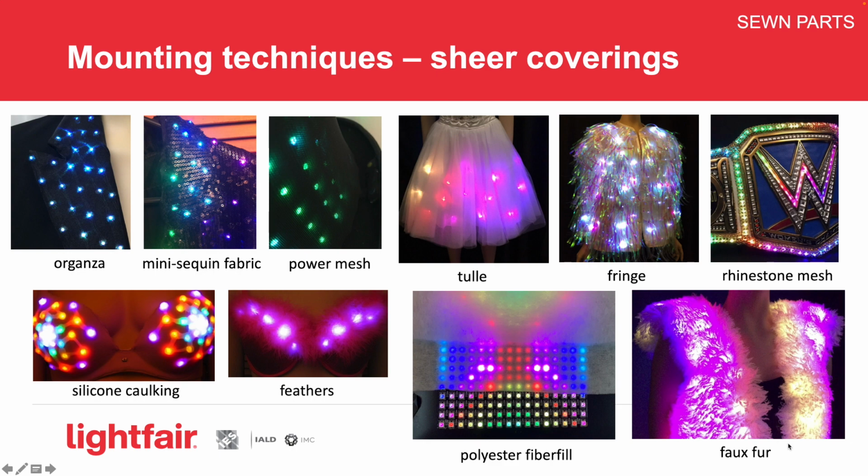Faux fur is also a really good diffuser. Here's an example where it looks like the whole surface is filled in, and these lights have about 5 centimeters spacing throughout.